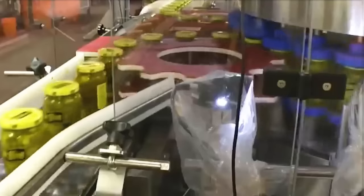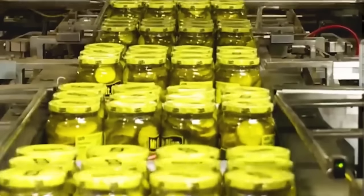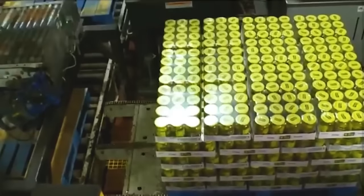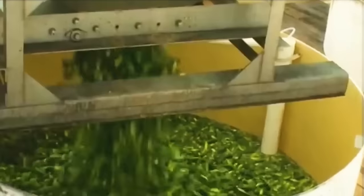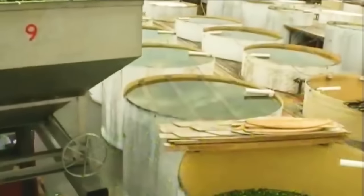Cucumbers can be susceptible to pests such as aphids, cucumber beetles, and spider mites. Insecticidal soap or neem oil can be used to control these pests. Cucumbers are typically ready to harvest 50 to 70 days after planting. They should be picked when they are firm and uniformly green, before they start to turn yellow or develop seeds.